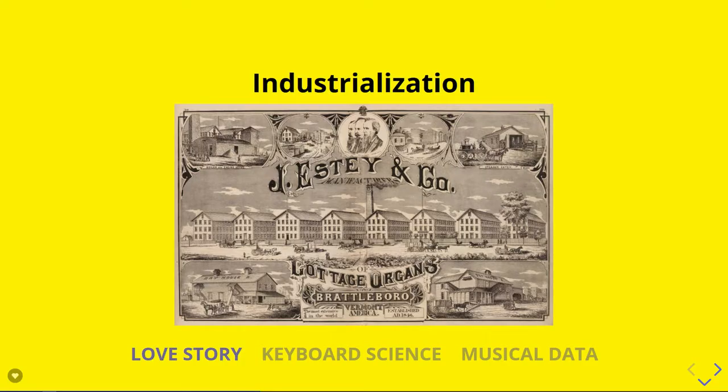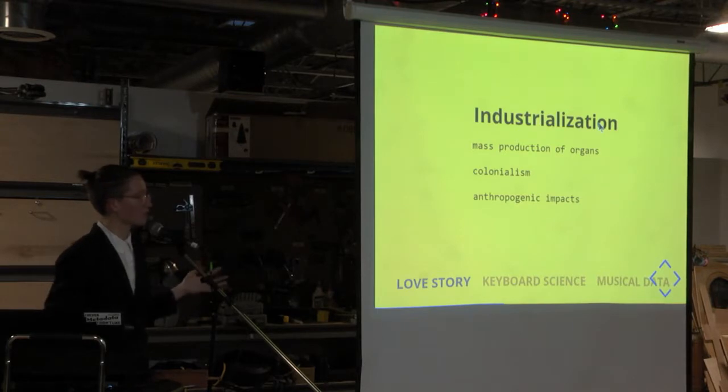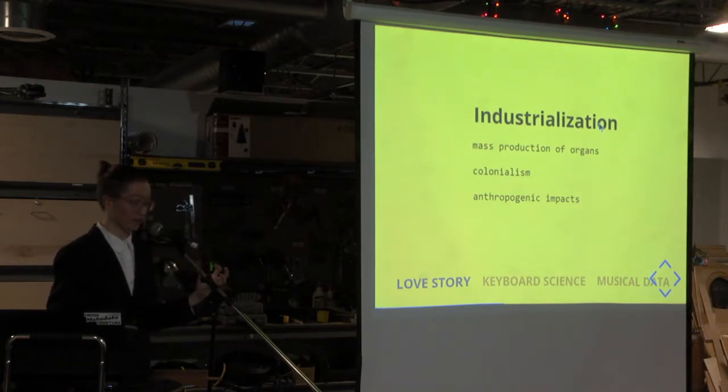So with all these materials, when organs reached the peak of their production and development, industrialization really became a prime factor in churning out this popular instrument. So with industrialization, we see a couple of side effects. There's suddenly mass production of organs, such as ST in Brattleboro. There's also colonial effects related to the materials that are comprising these organs. And there's a lot of anthropogenic impacts.